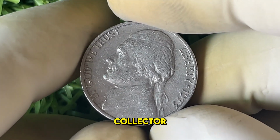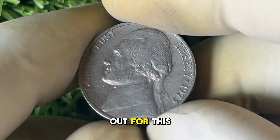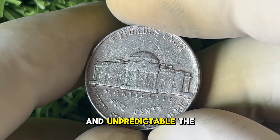So, if you're a collector or just someone who loves to hunt for rare coins, keep an eye out for this one. The 1973 no-mint mark Jefferson nickel is a reminder of just how fascinating and unpredictable the world of coin collecting can be.